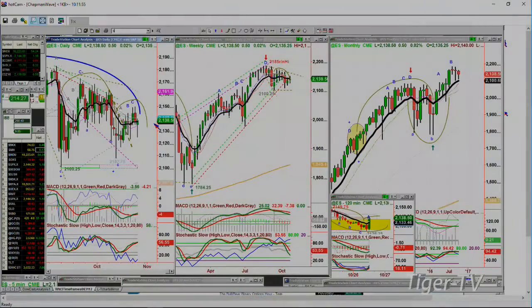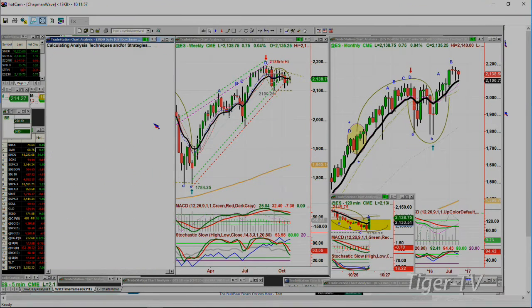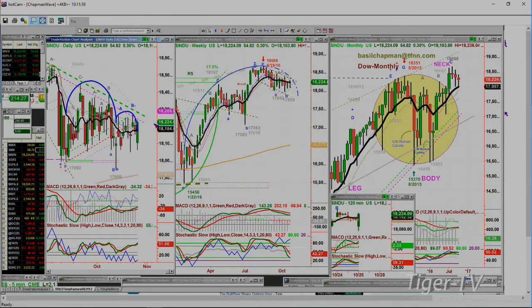Now, let's just go to this. The E-mini, we're done. Now, I want to show you something very important in the Dow. I'm going to be discussing this, that we've used time for 1, 2, 3, 4, 5, 6, 7, 8, 9, 10, 11, 12, 13, 14, about 14 weeks. We've been consolidating from 18,688, gone down to 17,959, and haven't broken it. And that to me is really important.